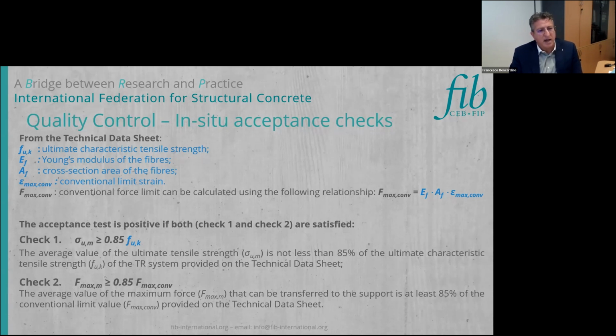Check 1: the average value of the ultimate tensile strength is not less than 85% of the ultimate characteristic tensile strength of the TR system provided on the technical data sheet. Check 2: the average value of the maximum force that can be transferred to the support is at least 85% of the conventional limit value provided on the technical data sheet or calculated by the data in the technical data sheet.